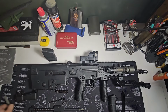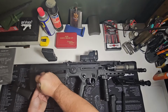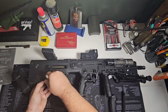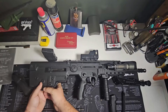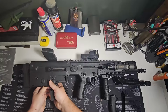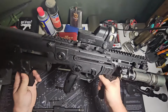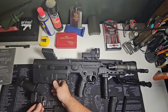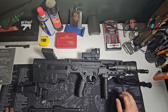And then we're going to come over here and pop out the firing control group. So pop that pin there and this pin here. And as I said, you can use a bullet to do so. And then the firing control group just comes out like that. And pretty much that's a field strip on this rifle.